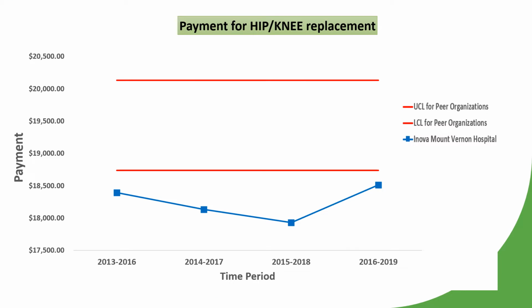The first indicator or measure which I want to talk about is payment for hip or knee replacement. In four time periods from 2013 to 2019, Mount Vernon Hospital consistently is outside of upper and lower control limits. It means that patients in this hospital paid less compared to other hospitals in Inova Group.